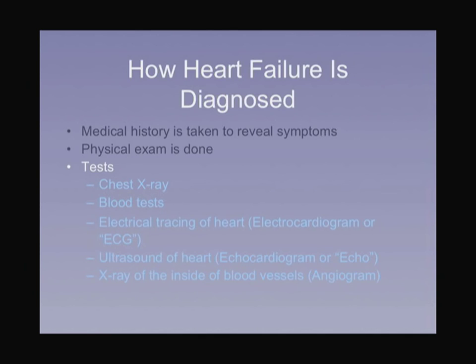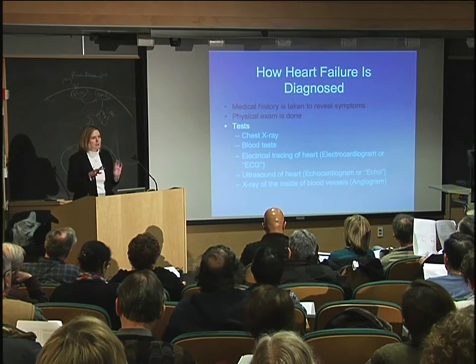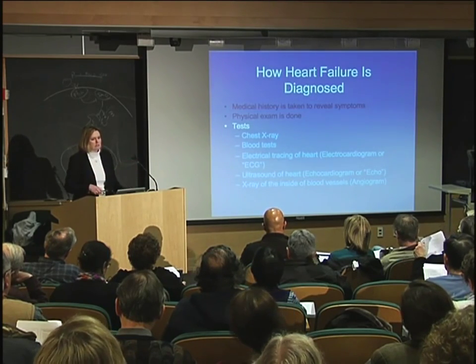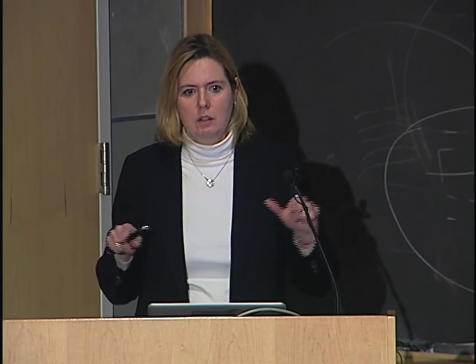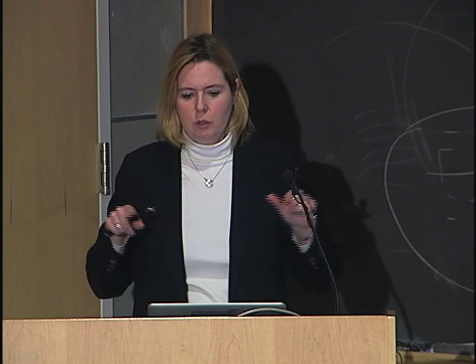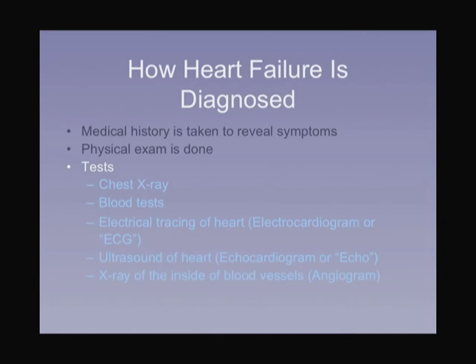If the heart has high pressure from fluid retention and what we call pulmonary edema, it can leak out. You can see the vessels in the lungs dilate because of that. You can even see little fluid pleural effusions, what we call it, in the bases of the lung cavities.